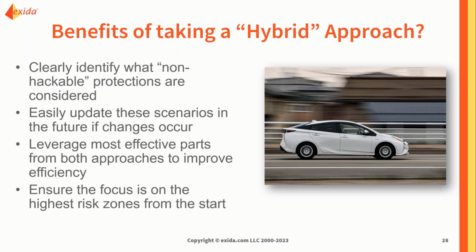And then we can also make sure, because we're looking at the non-hackable protections up front, that we're really getting a full risk perspective from a cyber standpoint to understand which of the zones are most critical. I've seen a number of times that although an overpressure scenario may be the highest consequence severity in a HAZOP, there may be, let's say, a high temperature or low temperature embrittlement scenario that is one consequence severity lower, but because it doesn't have non-hackable protections, ultimately has a higher cybersecurity risk. So it really lets us figure that out and understand how critical each of our zones are up front.